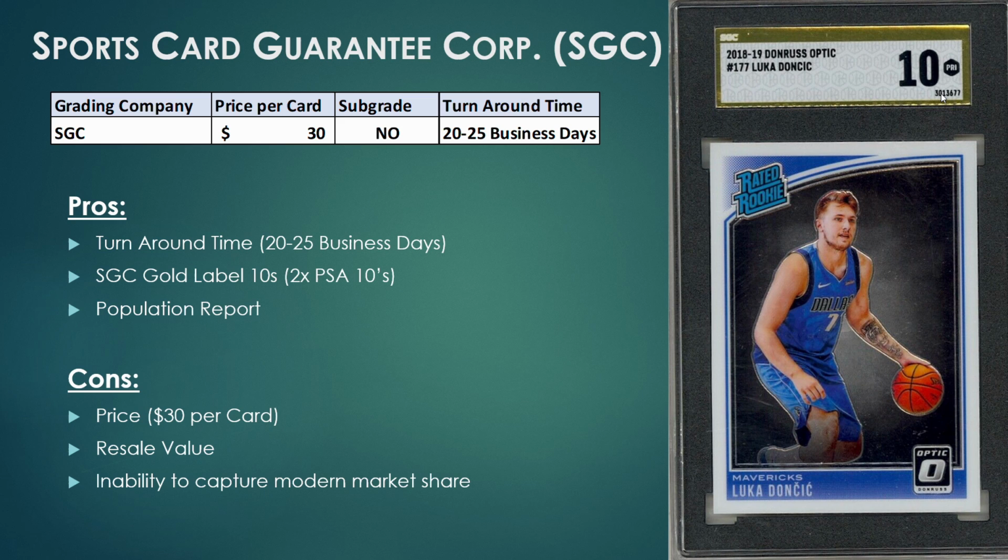However, overall, I do think that SGC is another good alternative if you are willing to pay the $30 per card if you want to get some cards back quicker, because they do have a very fast turnaround time.